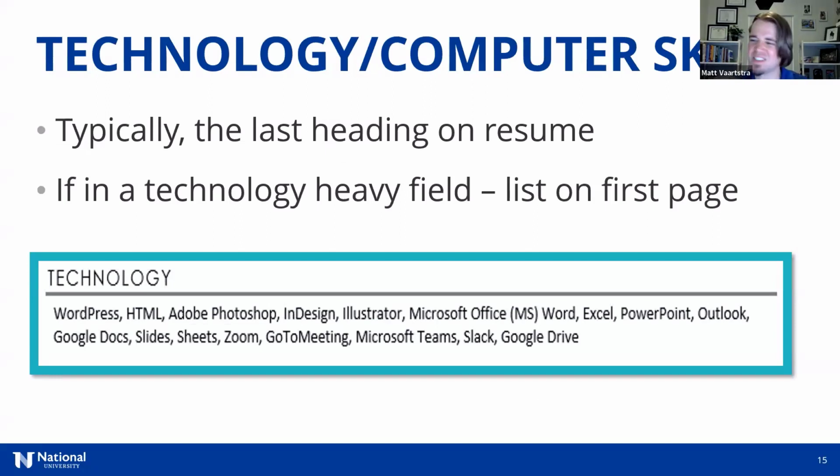Technology or computer skills, and this is similar to if you're including languages and other things, it's going to probably go last unless technology or computer skills is a big part of your job. If you're a computer science major, you probably want to bring this section up to the top. It might even be above your experiences, depending on what you're looking for in a job description, right? So be aware of that. Any and all technology is fair game here if it's relevant to the job. It could be things like Microsoft Office, Microsoft Word, but it could be very specific computer software and hardware that you've worked with, or even other technology that you're familiar with.